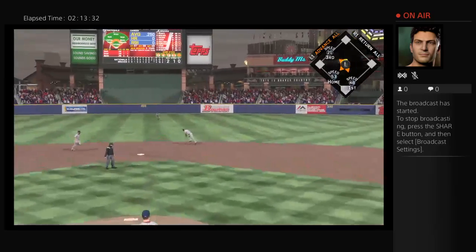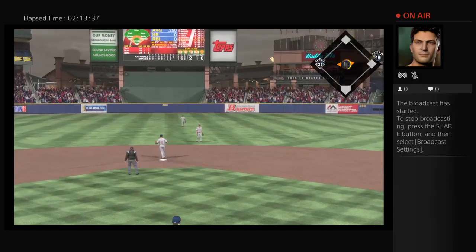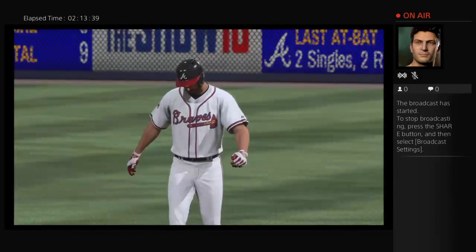Hit sharply on the ground. Oh, and it eats him up a bit. Notch 1 in the score column as a runner from third crosses the plate. That makes it 6-5 now.